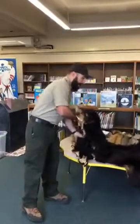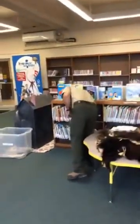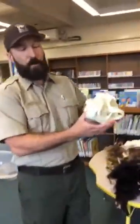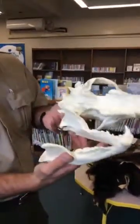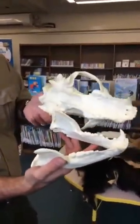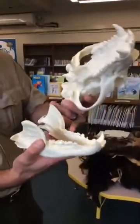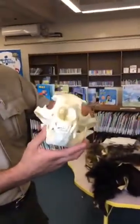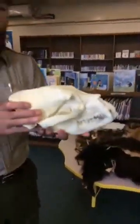So we'll take a look at the skull. And you can see, again, quite different than the rest of our animals, but also, just like everybody else that we talked about that eats both meat and plants, they've got these sharp teeth up front and these flat teeth for grinding the vegetation and the nuts in the back there. So they have a very big skull, and they have a very powerful bite.